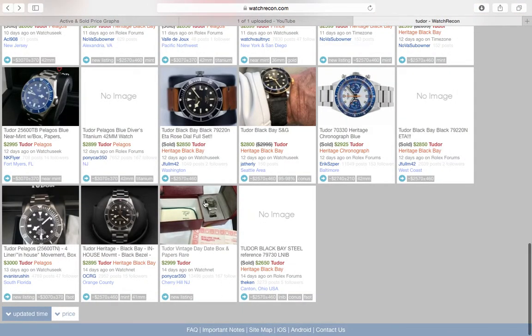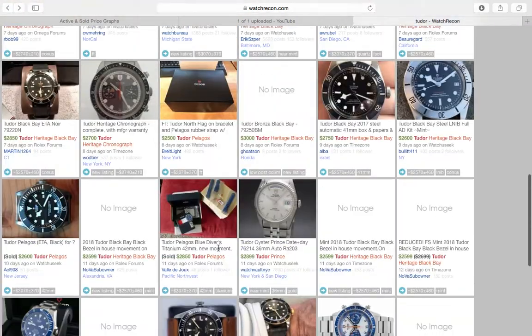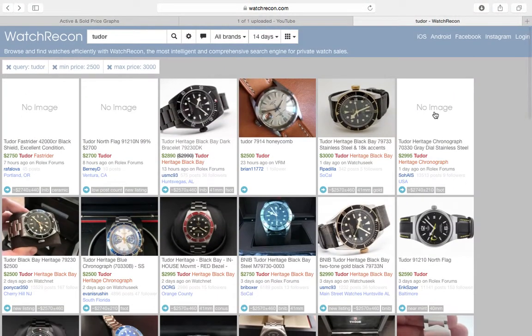If you want a day date by Rolex, it's made in all gold. You're looking at least like 12,000 US dollars for a 18038 or something. So there you go. You can have a vintage Tudor day date, Tudor Black Bay, and Tudor Heritage Chronograph. So, those, a watch from Tudor, you can't go wrong.